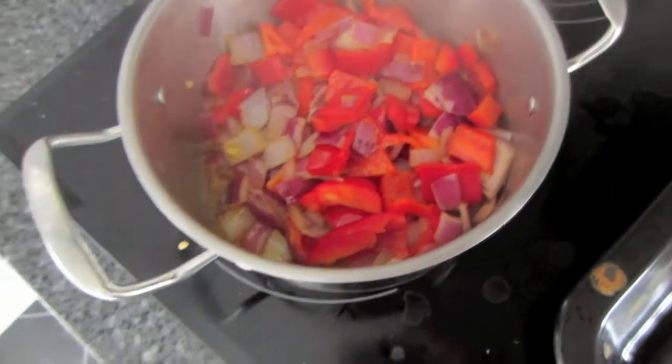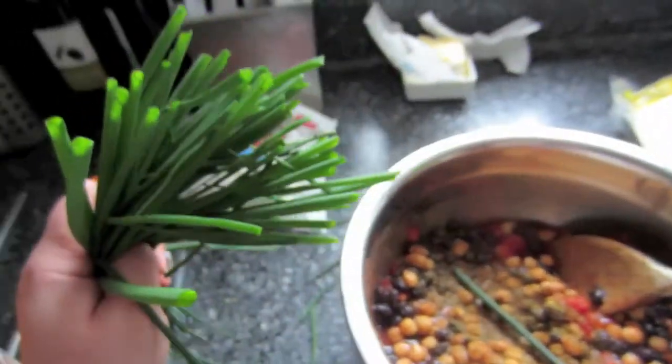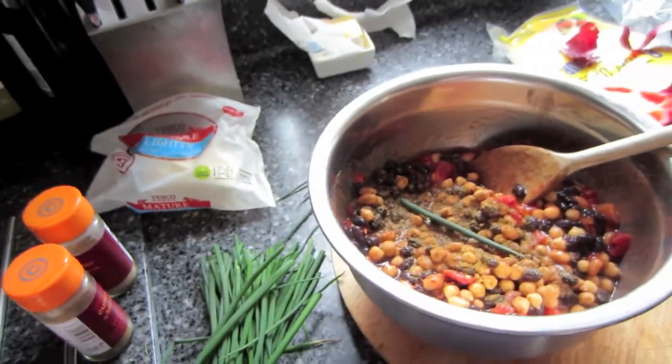There's my tomatoes and red onion just doing its thing. And I'm just going to cut my chives in and then I'll grate my cheese.